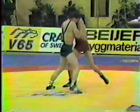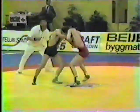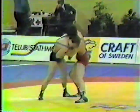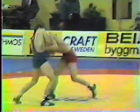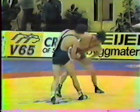The match became more aggressive. The Czechoslovakian guy changed his pace and started to wrestle faster. But still, it's not easy to put the underhook, because the Bulgarian isn't waiting but counter-attacking any time the Czechoslovakian guy is sticking his arm under. See? But now.